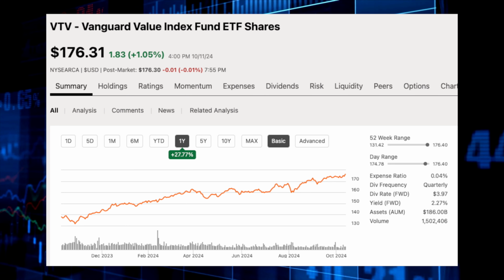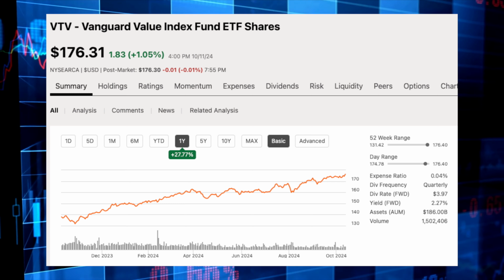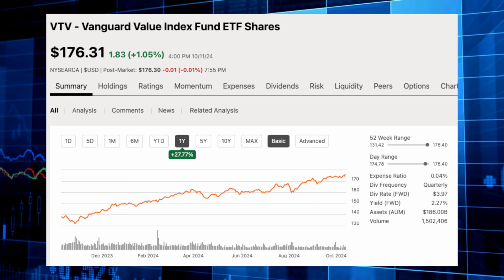Taking a look here, you could see the ETF has assets under management of $186 billion, easily making it the largest on our list today. And over the past 12 months, shares have climbed nearly 30%, and over the past 5 years, they are up 60%. So with VTV, you are still getting large cap companies, high quality companies, just less exposure to technology, less exposure to communication services. And speaking of sectors, let's take a look at those right now.